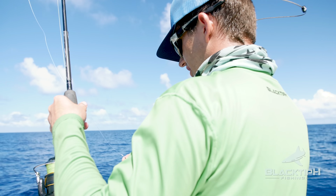There we go. Get him in the boat. Woo! That's a nice dolphin. Oh yeah. Look at that dolphin, guys. There's a dolphin on back there. That's a nice sized dolphin. Woo! In the box. Let's see the other dolphin. Got one hooked up, guys. Let's go. Come on. Let's go. Another one hooked up.